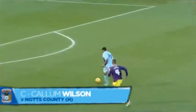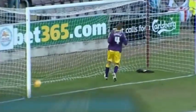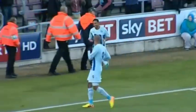All over the top, nicely brought down by Wilson. Lovely piece of control. Goalkeeper hesitated. And Wilson finds the net. Troy Clark on 11 league goals for the season. It's turning into a prolific strike partnership.